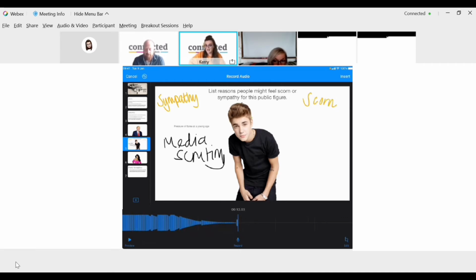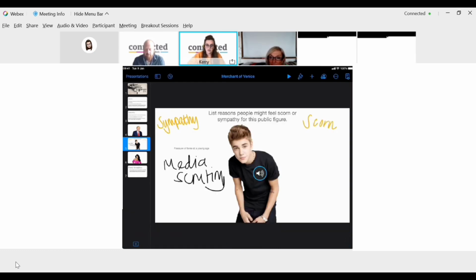Tap stop when I want to stop. I can tap edit in the bottom right hand corner and go back and listen to it and trim it and change bits. But once I'm happy with it, tap insert in the top right hand corner. And that's going to put that little audio recording into the slide. Nice and quick, nice and easy.